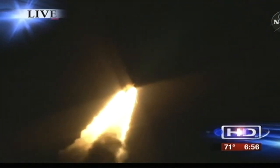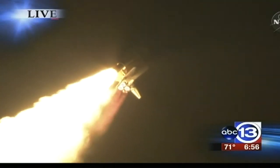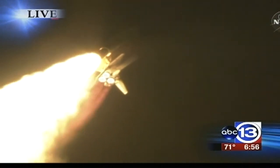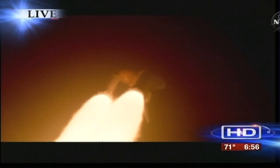Speed 1,000 miles an hour. Altitude 1 mile. Downrange distance 6.5 miles from Kennedy Space Center already. Throttling down to 72% of the rated thrust as the shuttle goes through the realm of maximum aerodynamic pressure. Altitude 5 miles, downrange 8 miles from Kennedy Space Center. Speed 1,500 miles an hour. Endeavour, go at throttle up. All systems remain go.